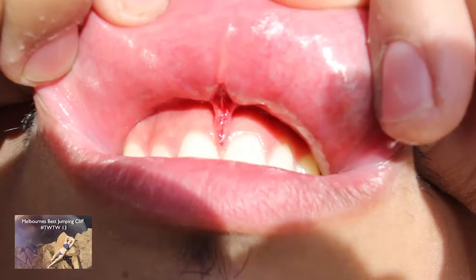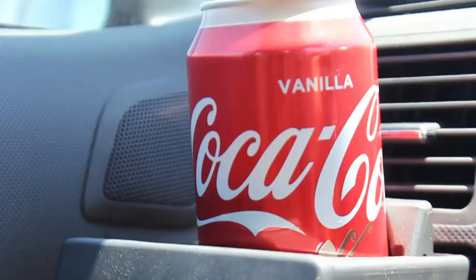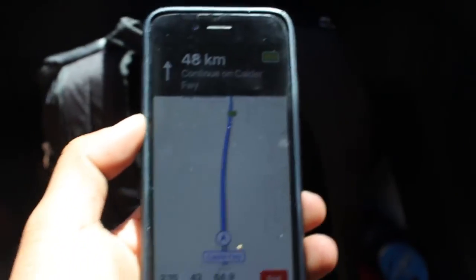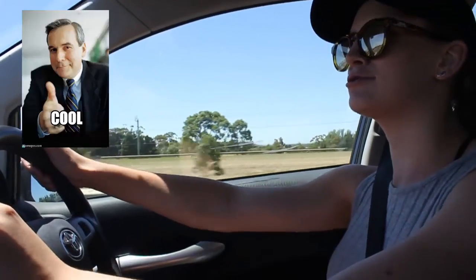Will I jump it? I'm not sure. I'm a little bit terrified. I've had a look at a few videos on how to jump a cliff safely without splitting your lip. And I've had a look at a few videos where people have jumped this cliff before as well, and it looks pretty darn big. Anyway, let's go. Adventure time!